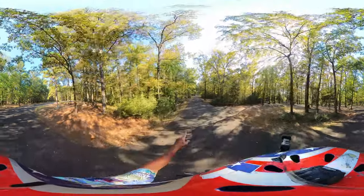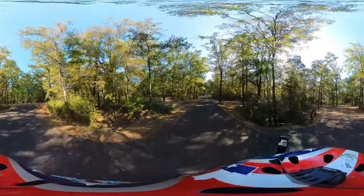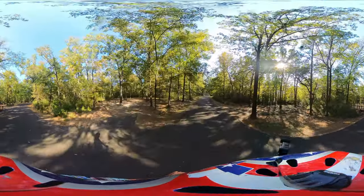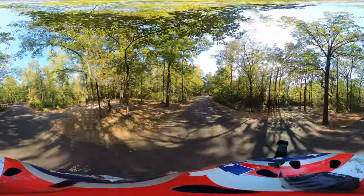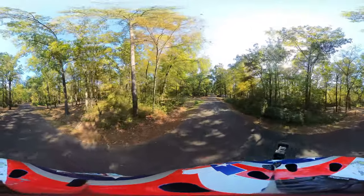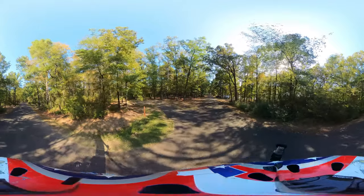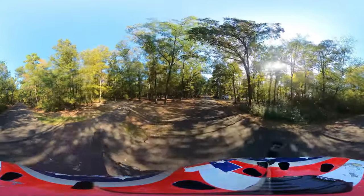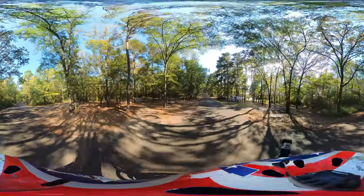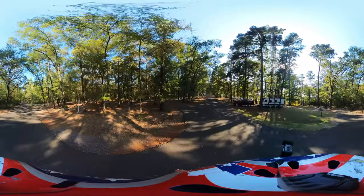Previous visit, we were in this site. Yappy and Ziva met a copperhead, a little copperhead crossing the road in the late afternoon. You'll see my campsite on the return. We'll wrap up there.